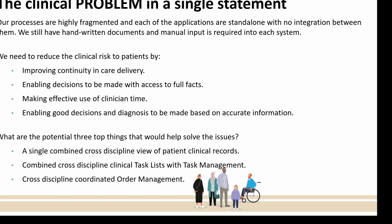So the recent challenge and review on vascular, for instance, highlighted the necessity for a single patient record across BCU. And clearly there is not a single patient record across Wales. But anyway, it's not just our clinicians that are saying that. Our processes are highly fragmented and each of the applications are standalone with no integration between them. We still have handwritten documents and manual input is required into each system. We have got to simplify and standardize.